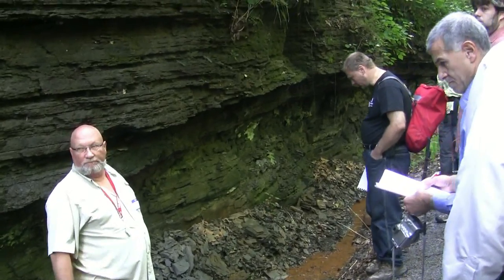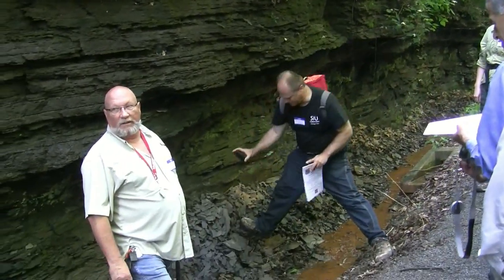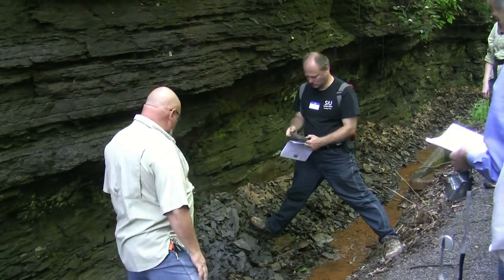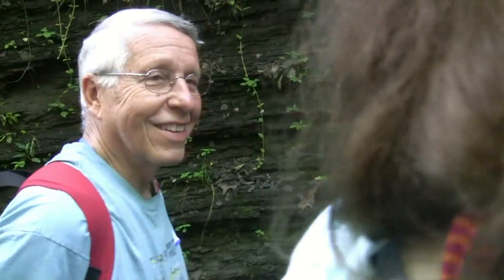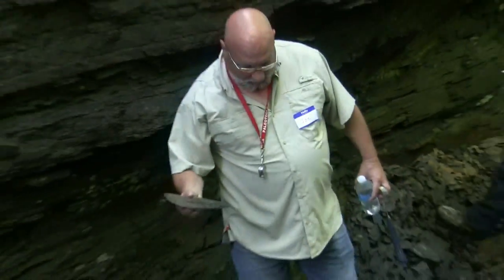Any idea of TOC here? No, that's a good question though. It's loaded with carbon. You can see, looking at it, this dark gray, very shaly dark gray.